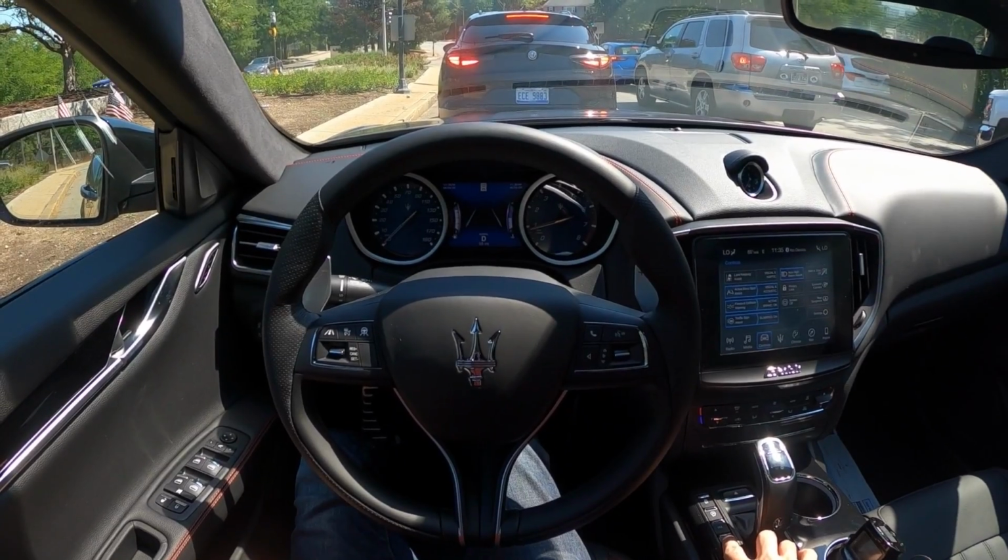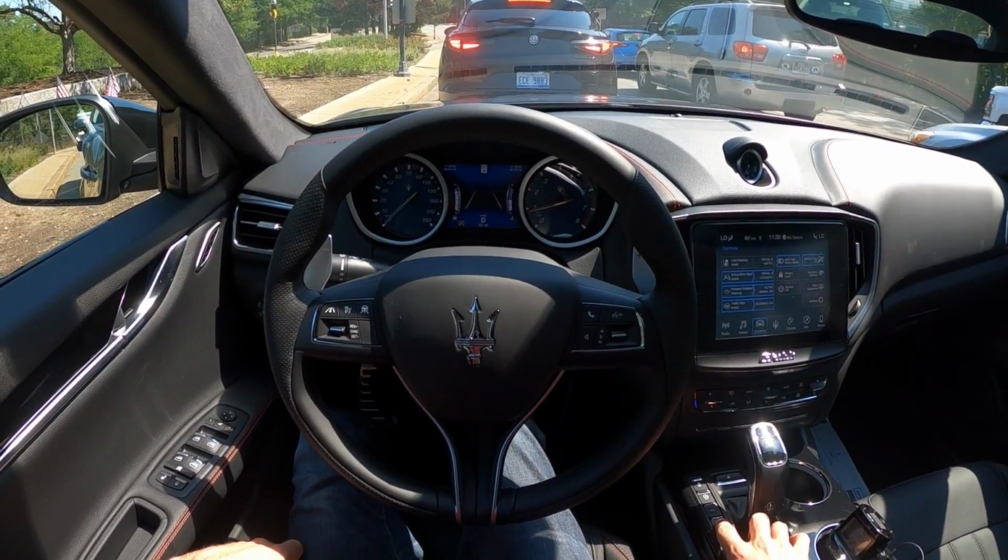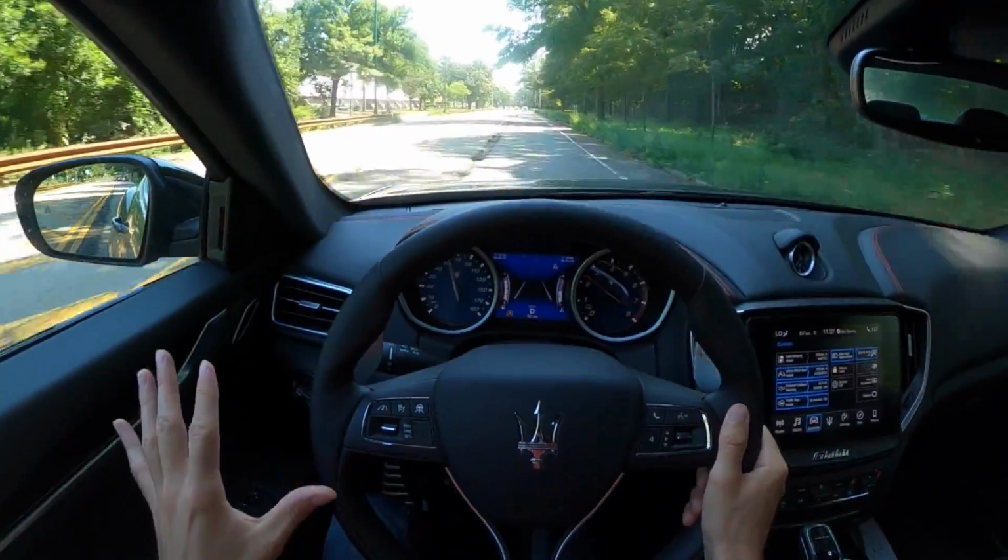It really is loud in sport mode. There's no question that you're in sport mode when you're idling. It's so instant.